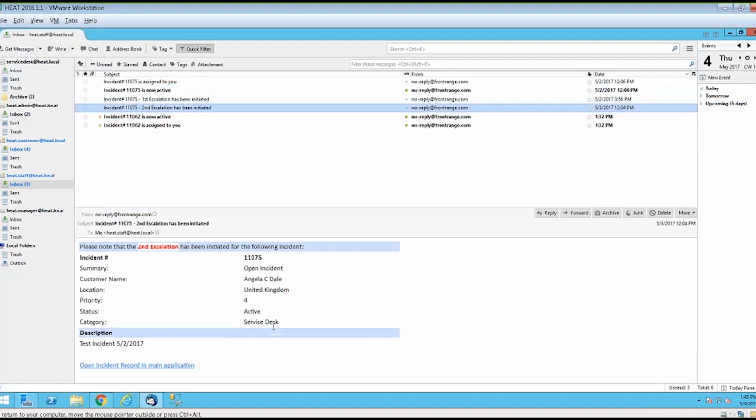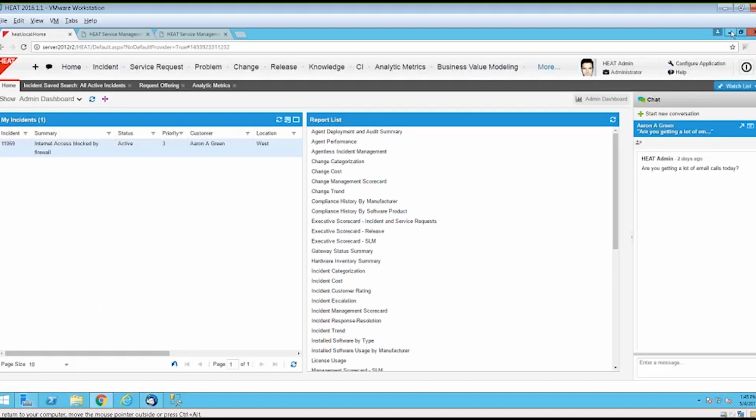Okay, and our next question comes from Chuck. Chuck would like to know, how are the CIs and relationships discovered? And part B of his question, is this done by Heat or does it rely on other applications or systems? Yep, good question. And the answer is any or all, or both.